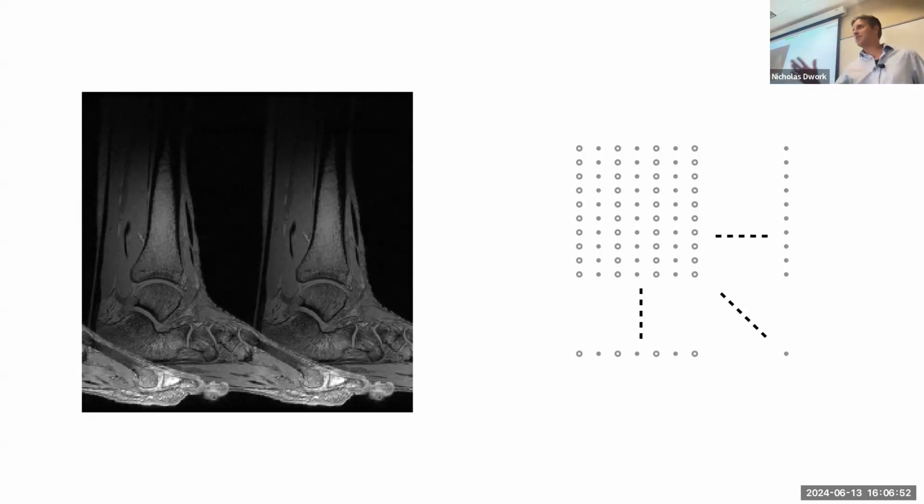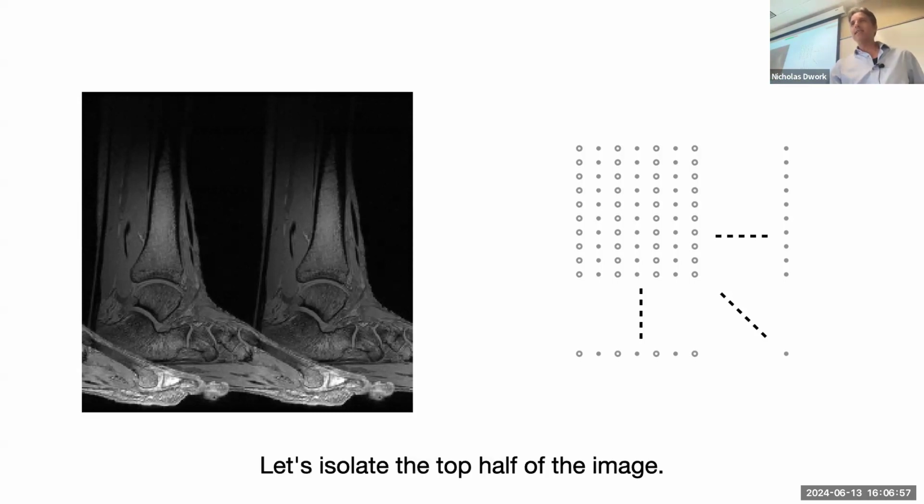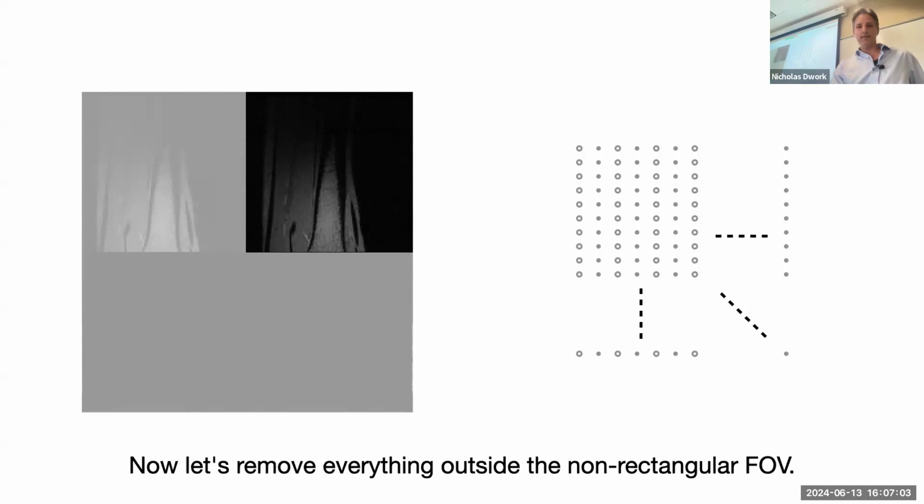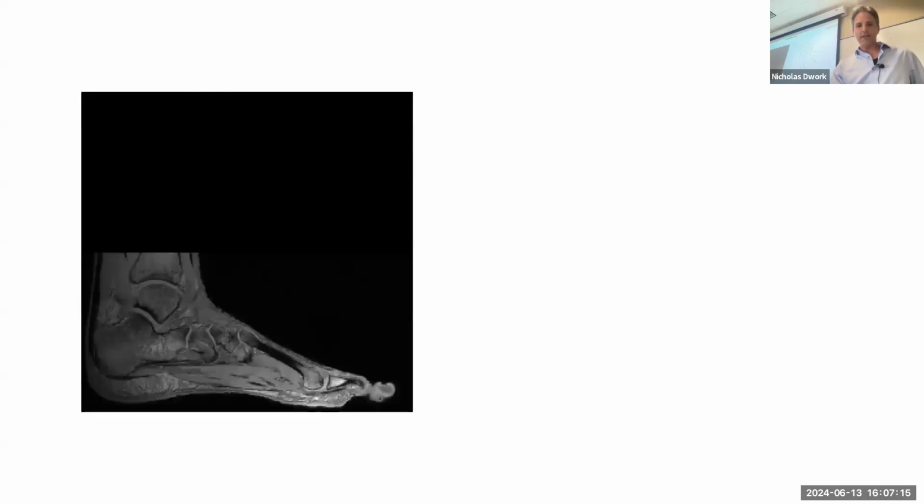Do you notice that some of this image looks great? Right? Let's isolate the top half of this image. And now let's intersect it with this non-rectangular field of view. And we've got a pristine image of the leg. We only used half the data. Okay? What's left over is the foot. This turns out to be my foot. I find it kind of awkward that I've lectured a lot about my foot.